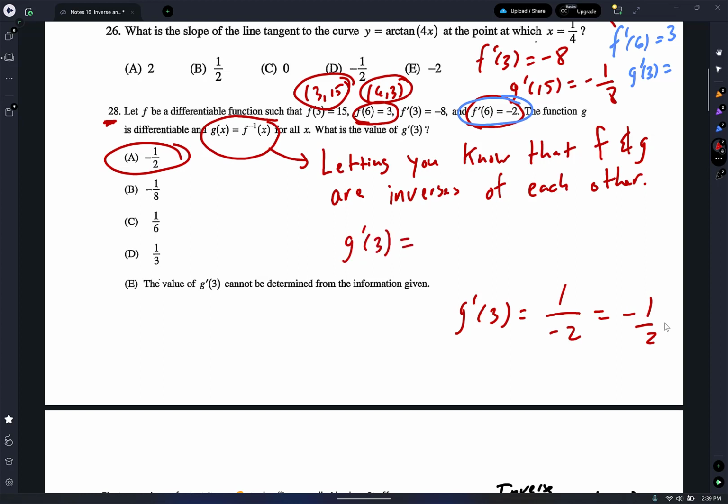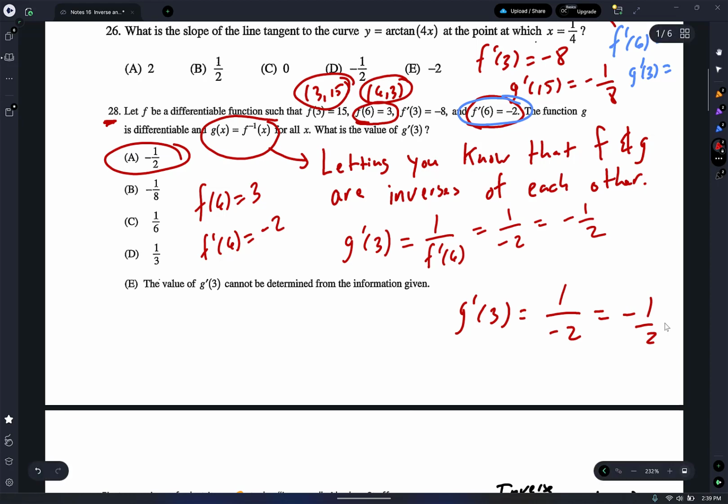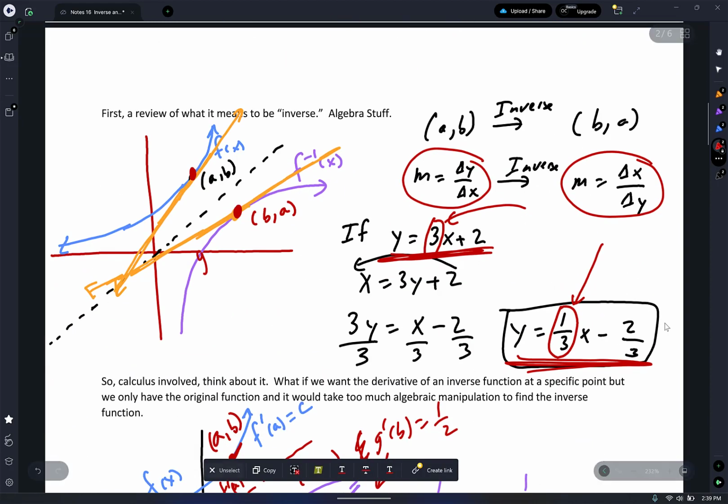This 3, g prime of 3, that 3 was a y on the original, on the f. So I look for where I have this point, f of 6 equals 3. See? So then that means I need to find f prime of 6. Well, f prime of 6, they tell me is negative 2. So g prime of 3 is 1 over f prime of 6. So 1 over negative 2, or you could just say negative 1/2. Cool? Okay. Let me see if I can try and explain it with the visual here.